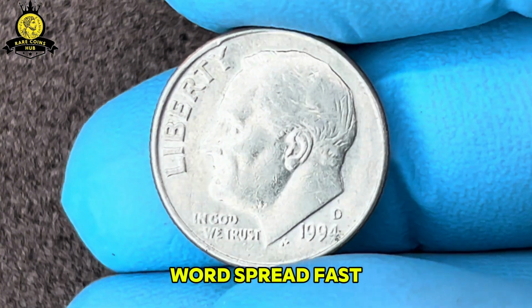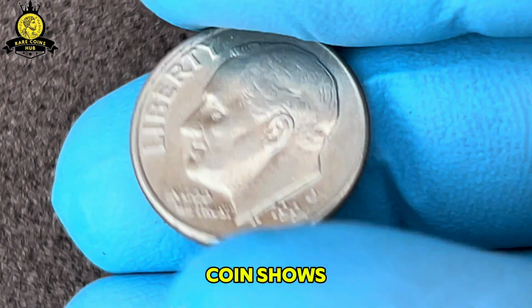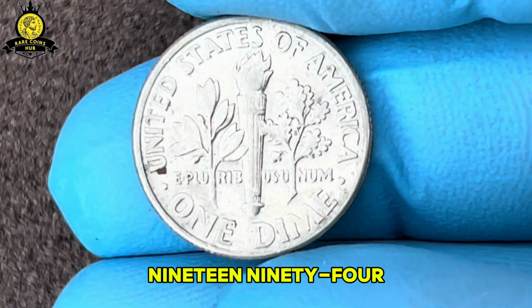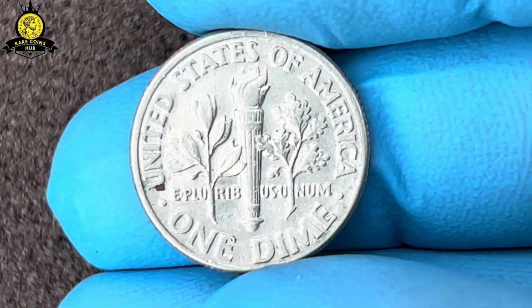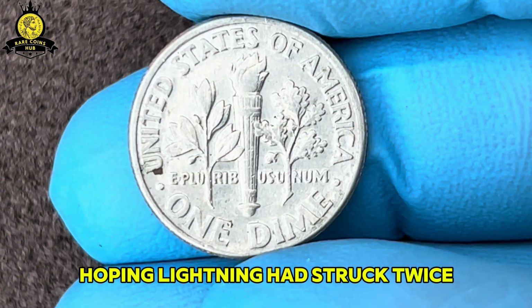Word spread fast. Forums buzzed with speculation. Coin shows began to feature 1994 dimes under scrutiny. Others searched their own collections, hoping lightning had struck twice.